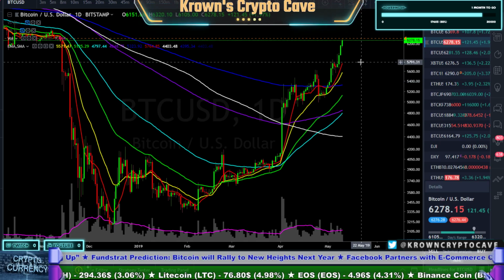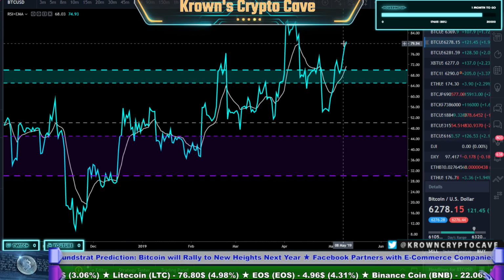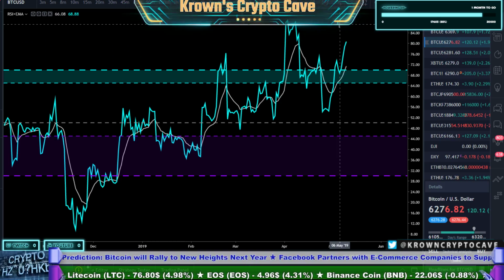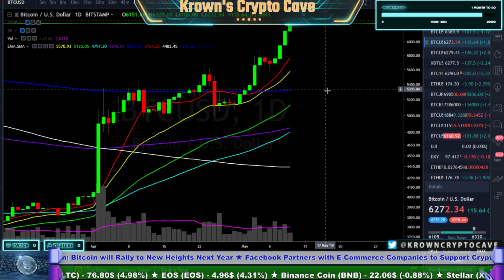Anyways, while we're here on the daily RSI, again, just another little bit of a warning sign: the next time that we put in a local high, we will have some pretty nasty bearish divergence here. Now, are we in danger of putting a local high right now? No, absolutely not, actually.